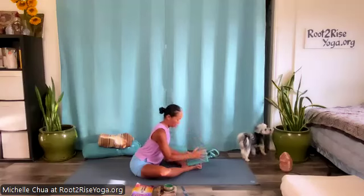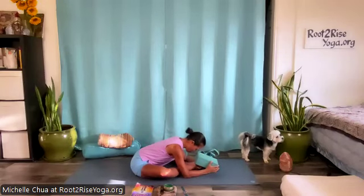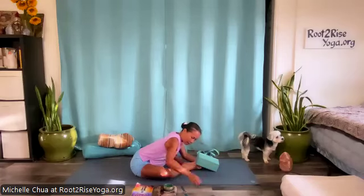So set up in a way that you can bring that contact of the outer area of Ajna Chakra onto your block or whatever surface it's leaning on. And I'm gonna listen to the time for 3 minutes here.